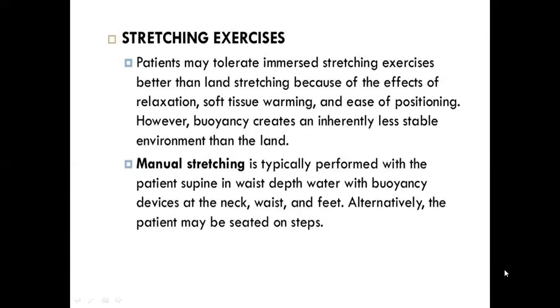In stretching exercises, a patient may tolerate immersed stretching exercises better than land stretching because of the effect of relaxation, soft tissue warming, and ease of positioning. However, buoyancy creates an inherently less stable environment than land. Manual stretching is typically performed with the patient supine in waist depth water with buoyancy devices at the neck, waist, and feet. Alternatively, the patient may be seated on steps.